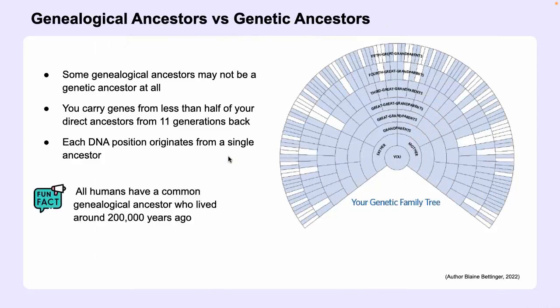And another interesting fact I wanted to share with you is that all humans have a common genealogical ancestor, who lived around 200,000 years ago. It means if we draw our family tree many generations back and get to 200,000 years ago, we're all going to get to the same common ancestor.